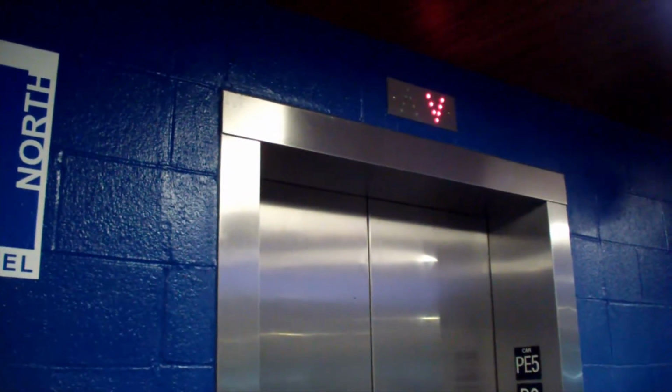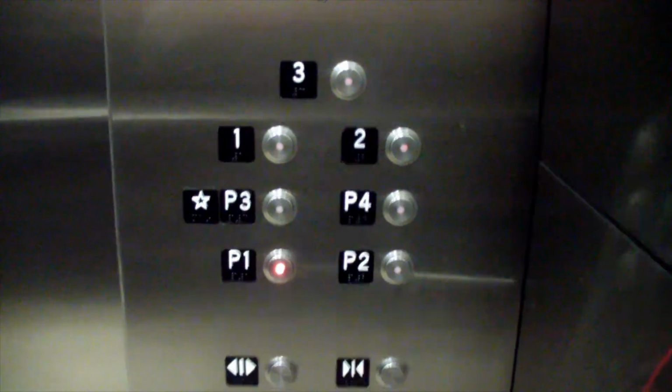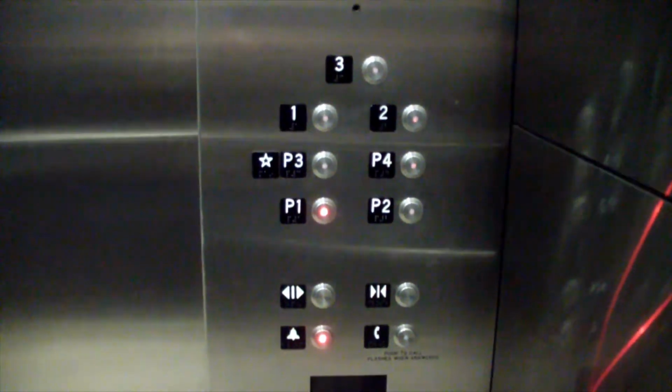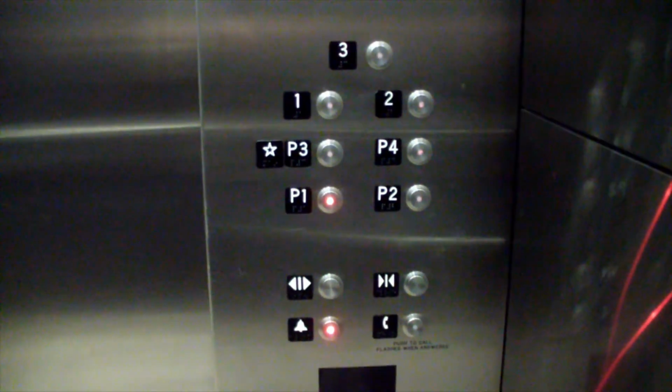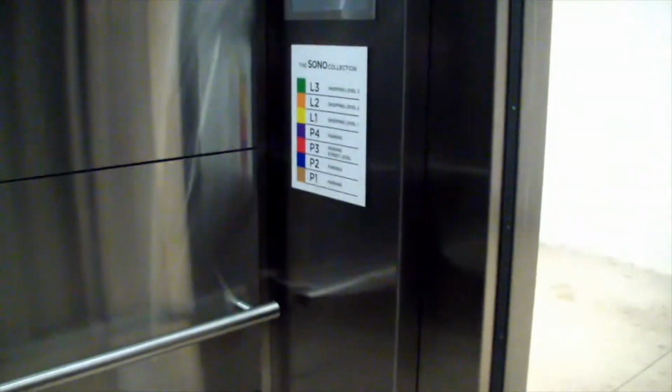Oops, this one over here. Okay, these are not scenic. Our pulse button works, we all like that. Let's watch the button go out. This one doesn't have 1.5. Another parking level. Alright, let's go up to the top.